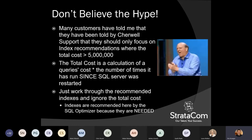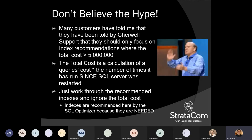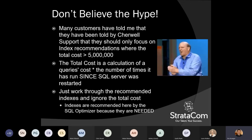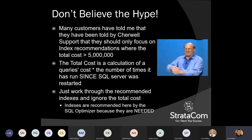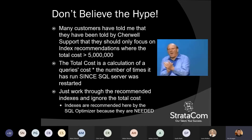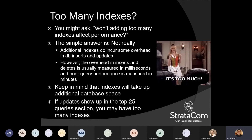That's why it's also important to look at the uptime seconds, because you can figure out how many days this has been run. If your costs are really low and it's been running for 5 months, maybe they're not a problem. If they're all in the 10,000s, you probably have really low costs. But the thing about that index recommendation is SQL Server wouldn't put an index in there if it didn't think it needed it. So if they're in there, you should at least take a look at it.